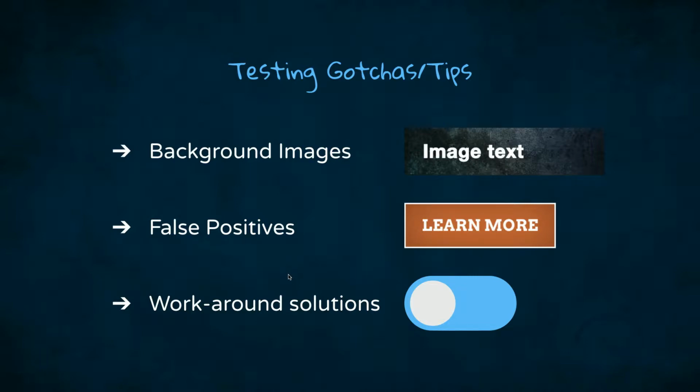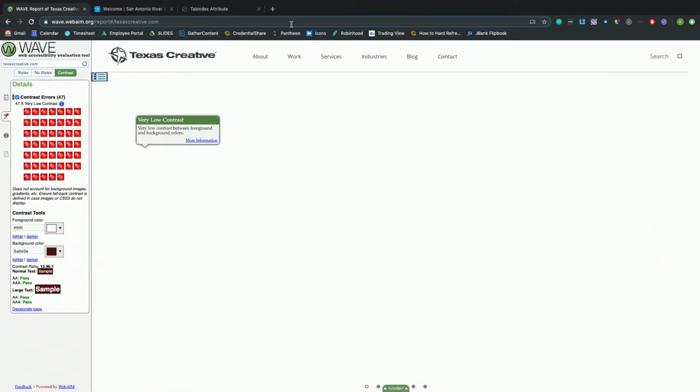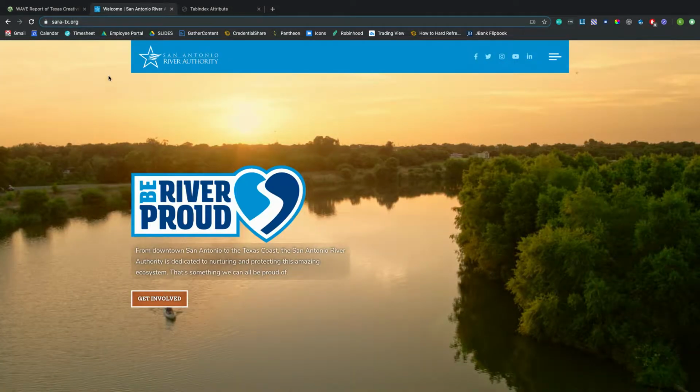In some cases, you can change the font size, change the font weight, change font colors, but you find that you're destroying the design a little too much. And there comes a point where you might want to have a workaround solution instead of altering your design too heavily, to where it looks too far departed from its original look. So actually, what we did with the site recently, this is a site we did for San Antonio River Authority, and they have this really nice blue color that's being used in the header and also the footer.